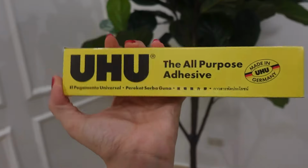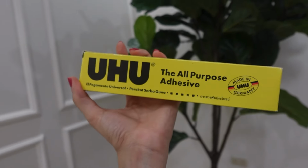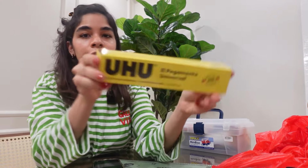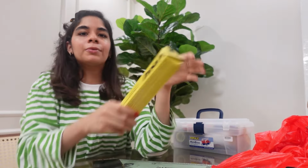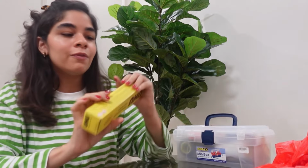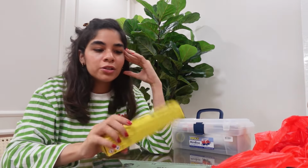First thing that I got was this glue, just some regular glue. This is Yoohoo, which is my favorite. And I got this just in case. I was going to get fabric glue, I couldn't find it. When I asked the workers, they said they were sold out. Shout out to those workers. They were the most helpful ever. They helped me find everything because I was so overwhelmed with how much stuff there was.